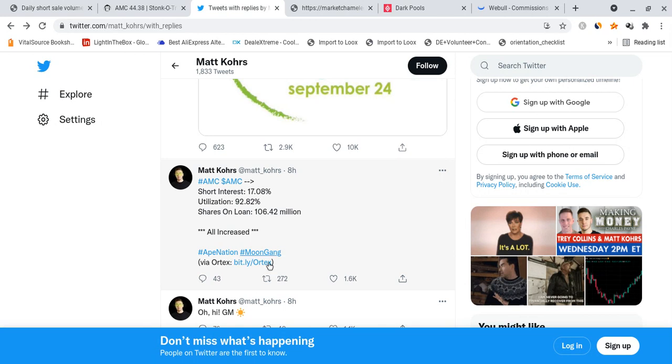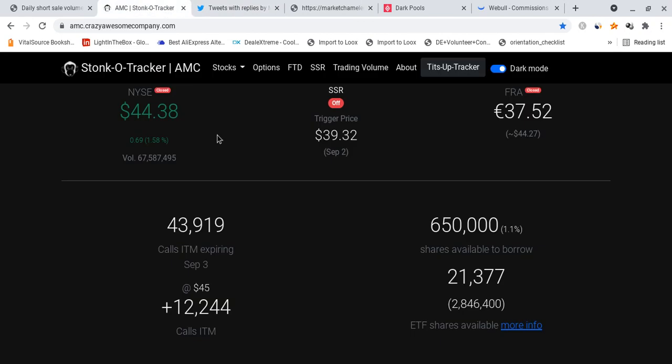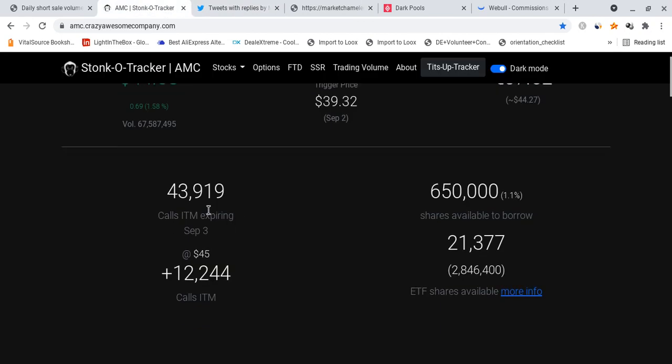But overall, based off the data, it did go up, which shows that AMC has not squeezed yet. This is not the squeeze yet. It's just a key indicator. But also, you have to remember the utilization at 92.82% is a big sign, because that makes me even more bullish, as it's harder for short sellers to hedge their positions. But with that said and done, guys, I'm going to go over the last two things I want to talk about, and that is, overall, there are less shares available to borrow now compared to before.